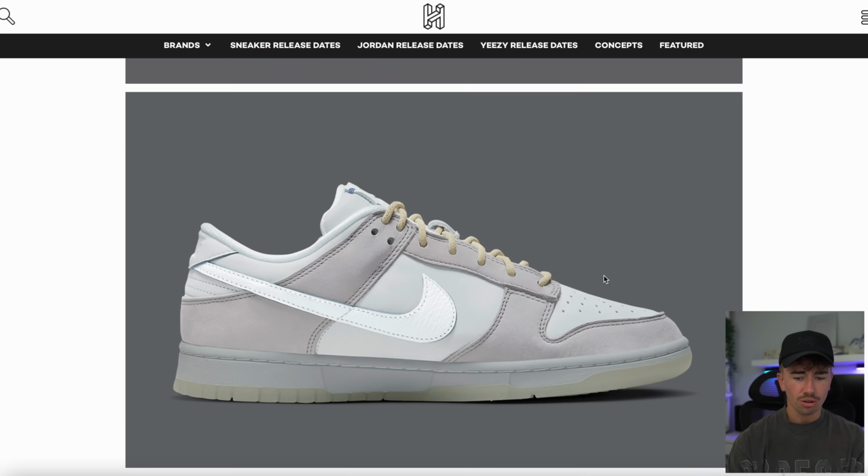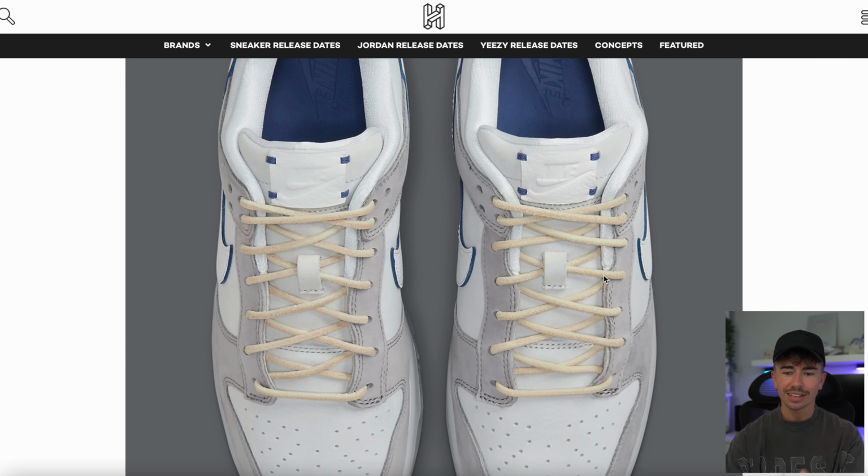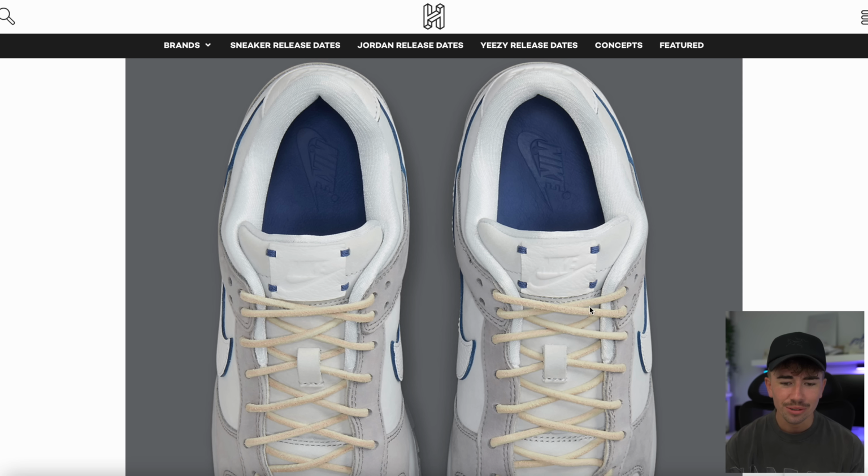It looks like these are official images, which is pretty cool. You can see even some of these details on this pair of shoes. It does look very high quality. Like even, I believe the insole bit is made of leather.